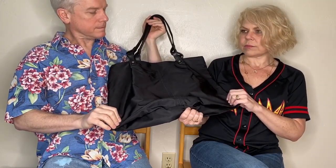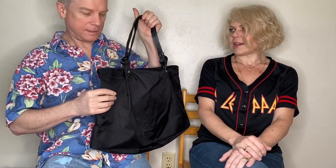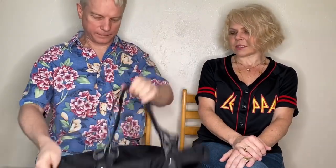And what do they say? The bigger the bag, the smaller the butt. So everybody's out there getting big bags right now, ginormous bags. This is just right at the edge of big, but definitely a part of the trends.